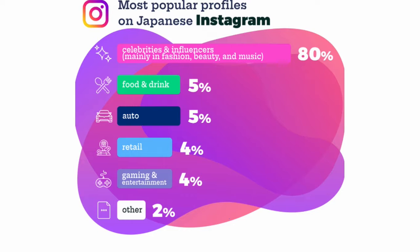You can see, the most popular profiles in Instagram in Japan, celebrities and influencers make up 80% of that population, right? So it is very important to have a strong presence here. You can decide between a fixed commission and a percentage rate. And then, we can also take a look at your competitors' rates in that market and see where we should be. But again, at the end of the day, you really want to determine the maximum you could afford, right? This is going to be the easiest way to grab up market share and build a presence.